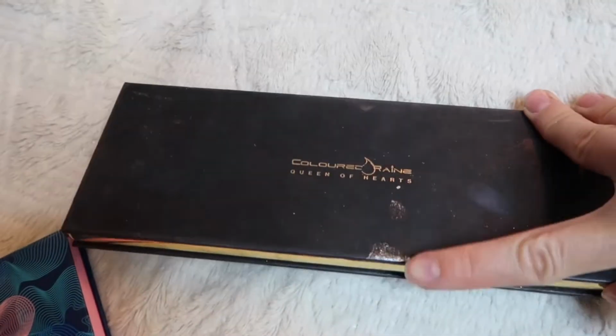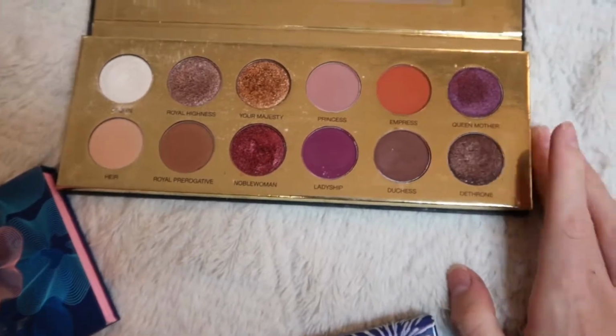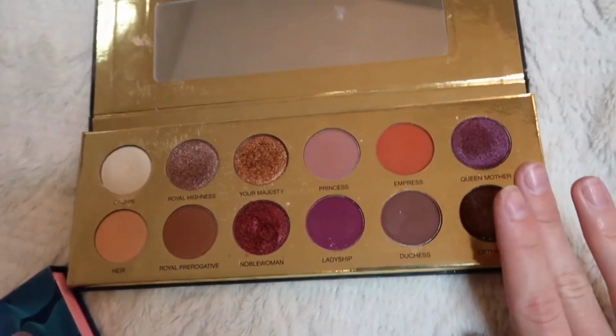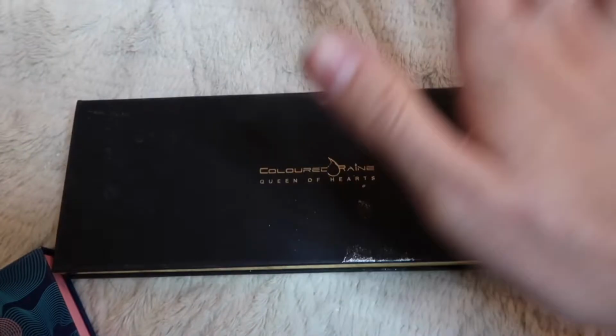And I also have my first one that I got from Colored Rain, which is the Queen of Hearts. This palette is amazing. I feel like I like this palette better than the Modern Renaissance palette. Like, 100 times better. I love the formula of these shadows. The mattes blend out perfectly, and the shimmers are really, really intensely blinding. It's insane. I love their palettes.